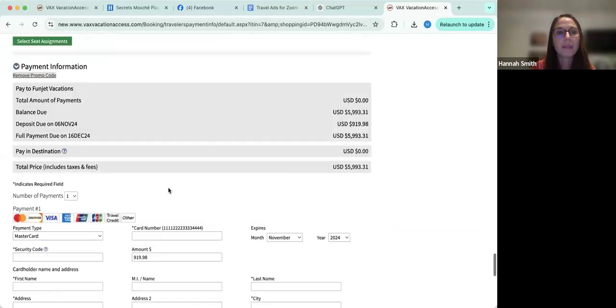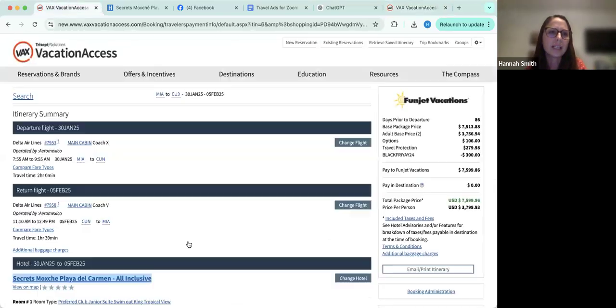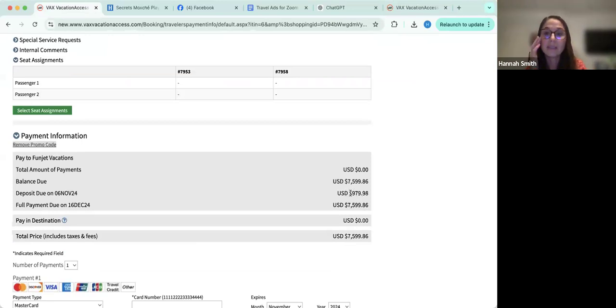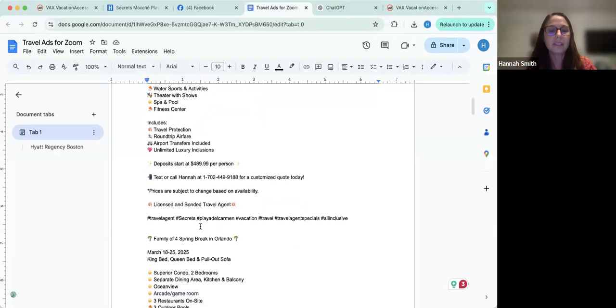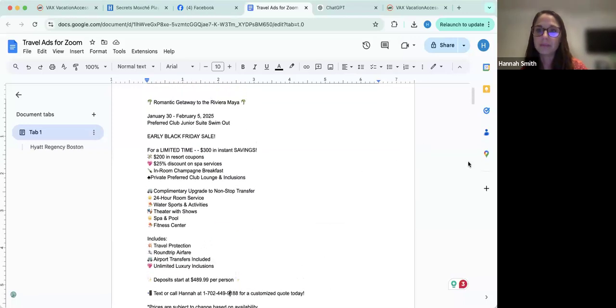So if you scroll all the way at the bottom, this is the $919, and this looks, oh, okay. So it's actually a higher price because I did the swim out. Let me scroll down here. That was before the swim out. So it's the $979.98, and we're going to divide that by two people because there's two of them. And that's what we're listing on the ad, which is the $489 per person for the deposit. Once you customize it for them and figure out where they're actually flying from, you can give them the full amount per person, but this is just to get them interested.